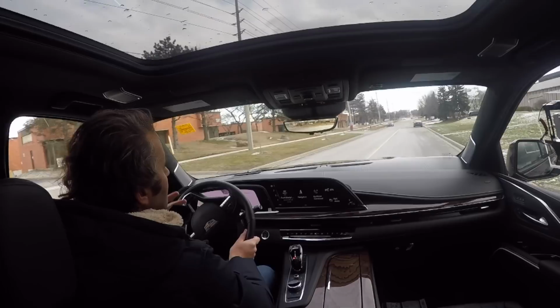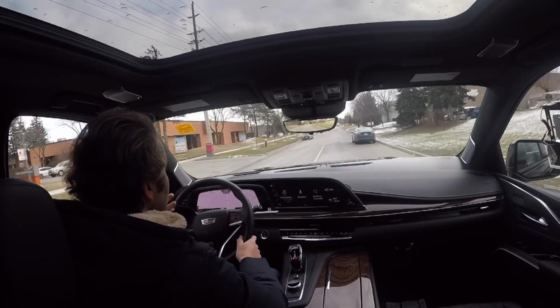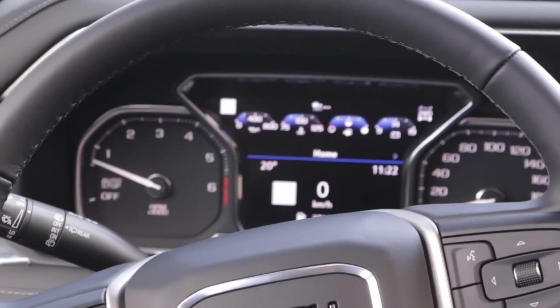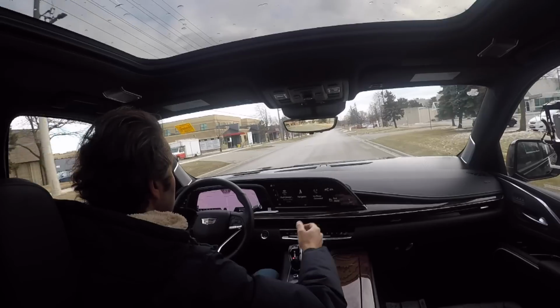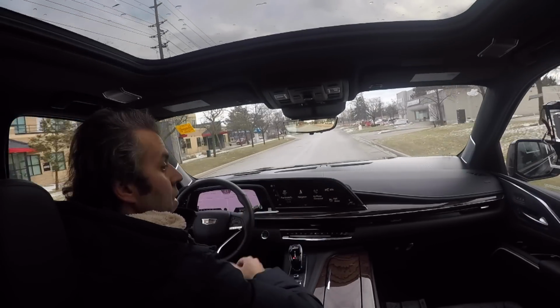The only difference in the luxury inside is not at the same level. Like the cluster in the Denali is standard, it's not fancy like the Escalade. Everything in here is more luxurious. The refined interior, the wood trim around it, the beautiful buttons, the screen, and so on. But then things and features are very much similar.